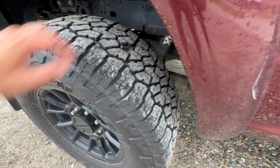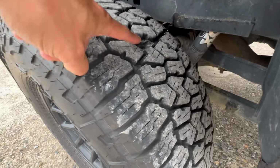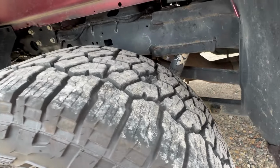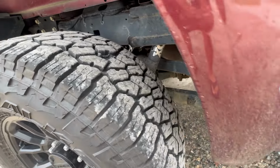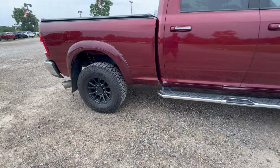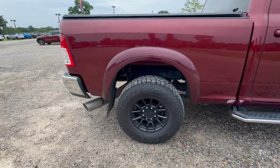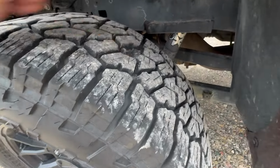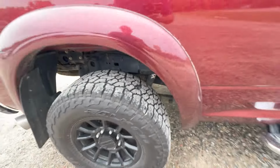Wow, okay. That's interesting, guys. We're talking about this. Check that out. I don't know what caused that, but there is a chunk of the tire missing. All right, well, I like the tires. They had about 12,000 miles on them. I'm going to have the dealer look at that because I don't think that's very normal. Man, that is crazy. I've never seen a tire do that before.